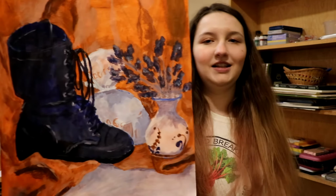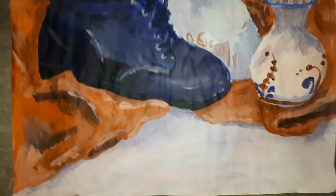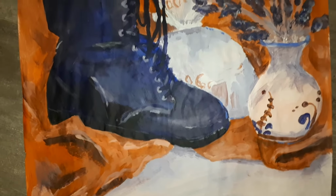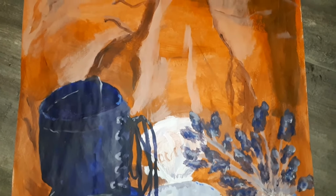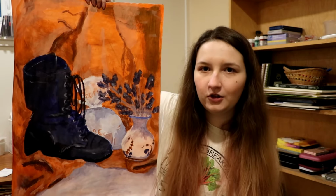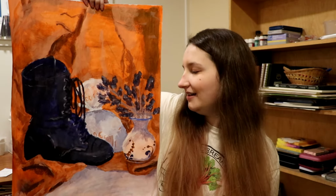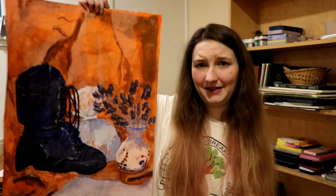The boot leaves something to be desired, but fun fact, the thing in the middle is a bag of sugar, I think. I was really running out of things to paint at this point. Again, not my best painting, but still, considering I was just using 2 colors and white, and yeah, that's all I have to say about this one.